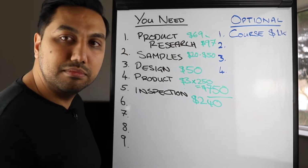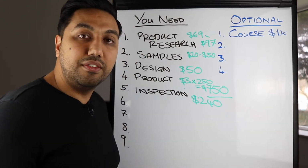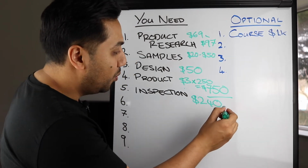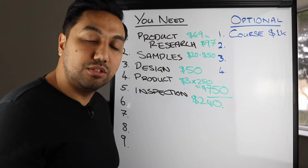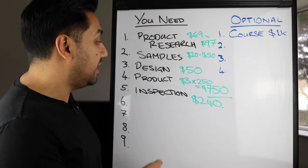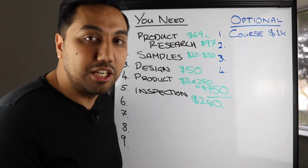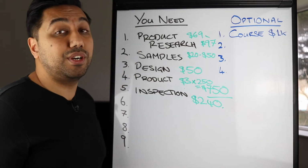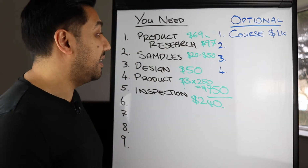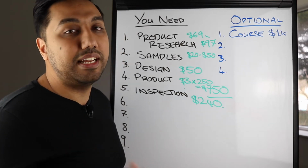I hope this is clear to you. It looks a little bit messy from my side. But anyway, it's $240 and is well worth the investment. I'd strongly recommend that you go ahead and do that. And if you want a recommendation on the inspection company that I use, go ahead and look at the FBA Stars program. I've got tons of recommendations that I use every single day for all of these that I think would be absolutely useful and invaluable to you.